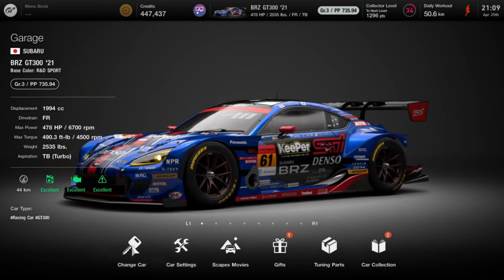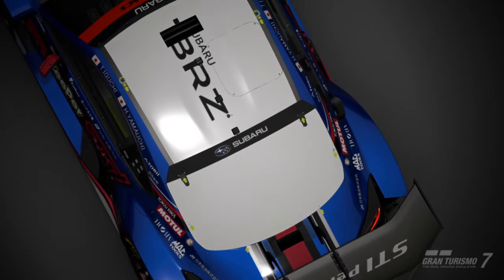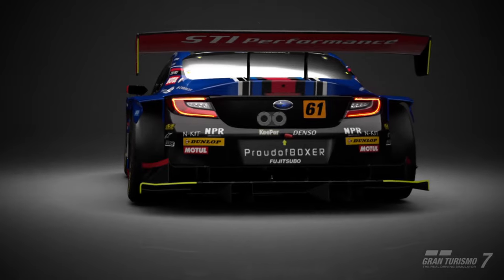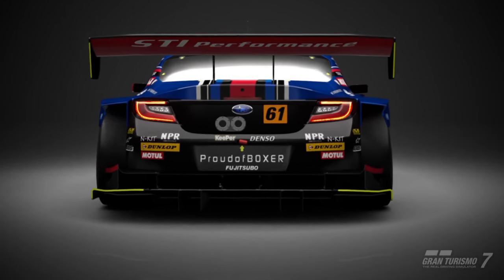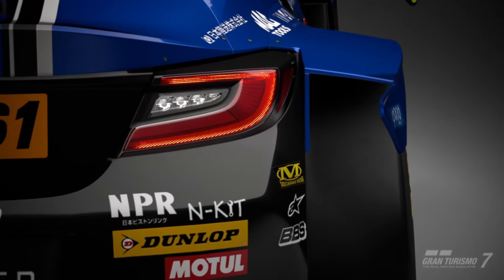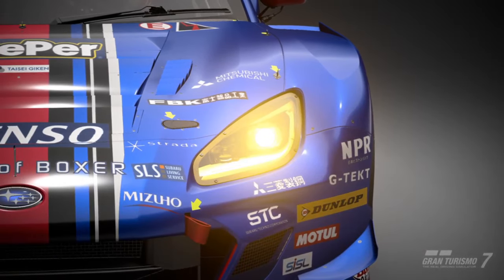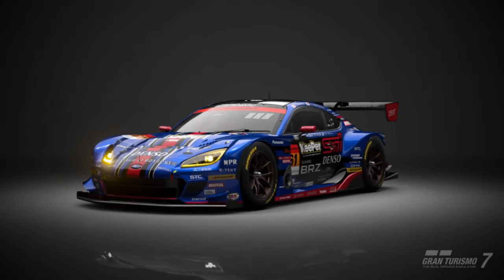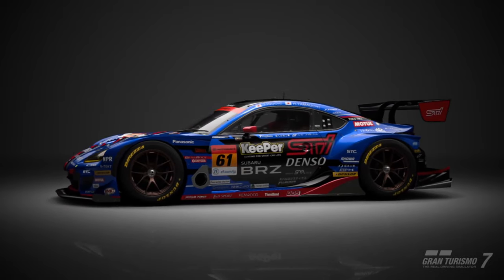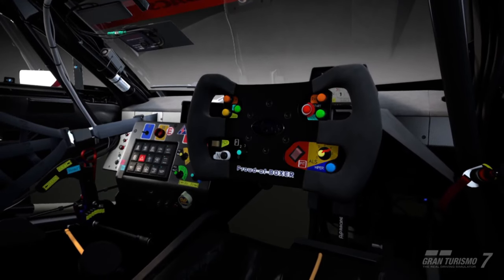The BRZ GT300, can I check the Super GT championship winning car? The BRZ is last year's GT300 class champion. I just saw on Wikipedia that this car was driven by Takuto Iguchi and Hideki Yamauchi for Team Subaru. I really like how this Subaru BRZ looks different from the previous BRZ GT300 class car.